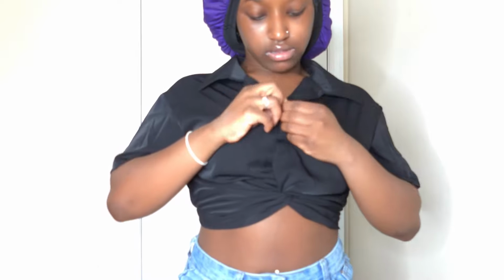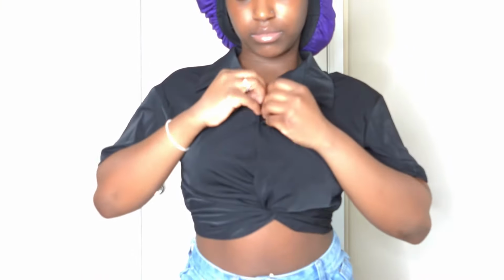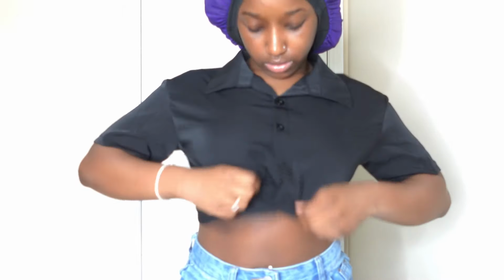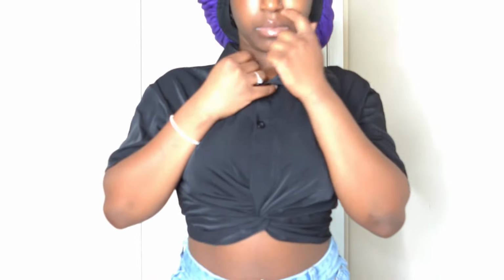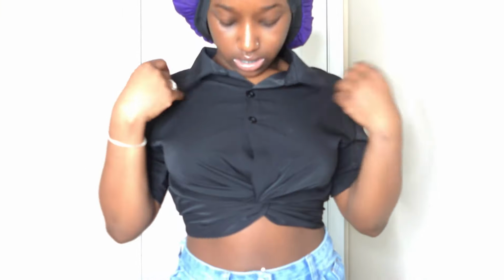Let's see, we can button it, and it has two buttons. I don't think I'm gonna button mine up all the way like this, but yeah. The only thing I really don't like about this is the collar. It's too flat, or too wide or something, but other than that, it's a straight shirt.